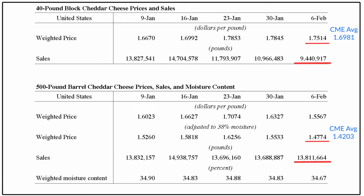So outsized barrel sales, or outsized barrel supply, depending on how you want to look at it, but still getting normalized basis. So impressive here in the, call it 150 neighborhood for barrels, where the CME is still stuck even this week.